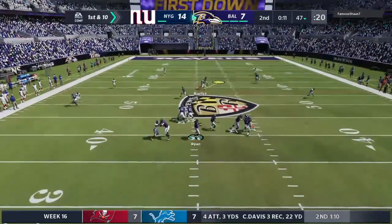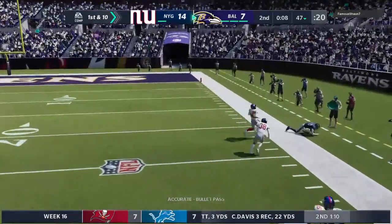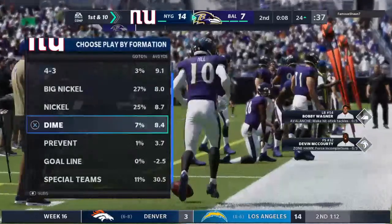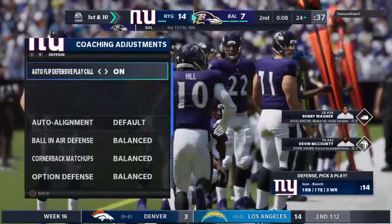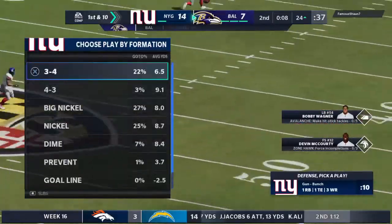Out of the gun, it's Ryan. Open man is Hill. He's got it. Yards shy of the red zone before going out. That one nearly 30 yards, 29 officially.